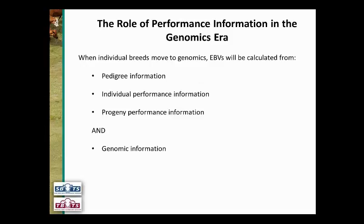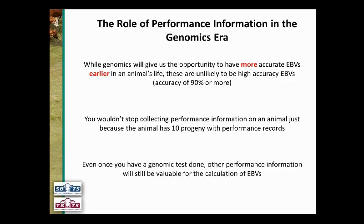The other thing is that when individual breeds move to genomics, EBVs will be calculated from the pedigree information, from the performance information on an individual animal, and from the performance information on the progeny, but also from that genomic information. In this fashion, genomics can be thought of as just another source of information. Genomics will give us the opportunity to have more accurate EBVs earlier in an animal's life, but it's highly unlikely that these are going to be high accuracy EBVs of 90% or more. Just as you wouldn't stop collecting performance information on an animal just because it has 10 progeny with performance records, we recommend that you don't stop performance recording once you've got a genomic test done. Even once you've got that genomic test done, other performance information will still be valuable for the calculation of your EBVs.